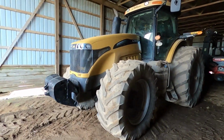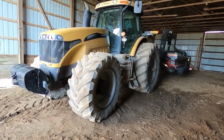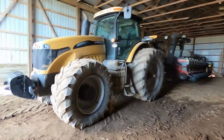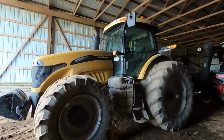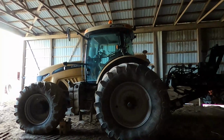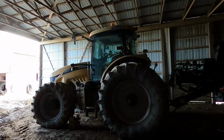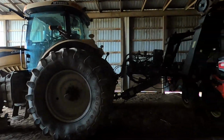For our planting tractor, we run 900 tires on it to try and help float if it's ever wet, which you kind of need. We have a 24-row planter on 30-inch spacing, and it's pretty heavy. This is a Challenger 685. I do believe that the person before us tuned it up a little bit, so it's normally supposed to have like 330, 335 horse. I think it's probably around 350, but we don't know that for sure. We've never dyno tested or anything like that.